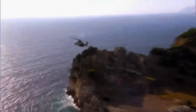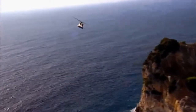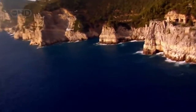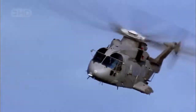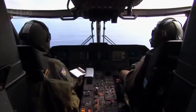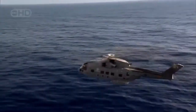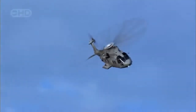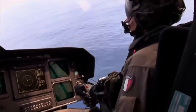Somewhere off the coast of Italy, a man is drowning. One of the most advanced helicopters ever built is racing to his rescue. The Augusta-Westland EH-101. It's designed for an emergency like this. Its rotor blades are revolutionary. They're driven by three of the most sophisticated engines ever made.